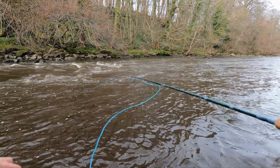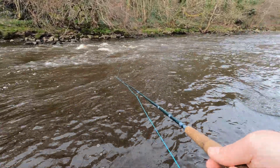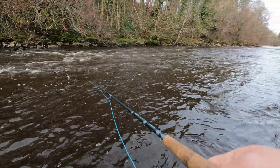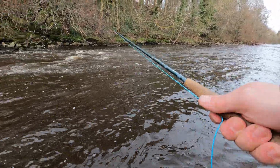So there've been a couple of sea trout caught. Not big, a couple of pound, but there's definitely fish in the system. I've seen them moving myself, but I've just not managed to hook into one, but there's definitely fish here. So let's see if we can catch one.